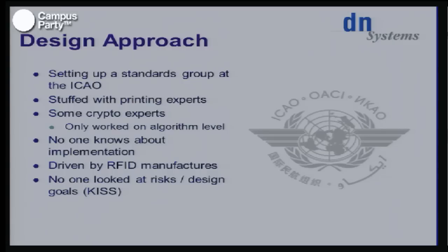So what was the design approach? First, security by committee can never be good, and this was an example. They sent out a standard group at the International Civil Aviation Organization, that's the UN group, and they stuffed it with printing experts, because all the printing experts know everything about security and holographic and microprinting. They must be good security designers.